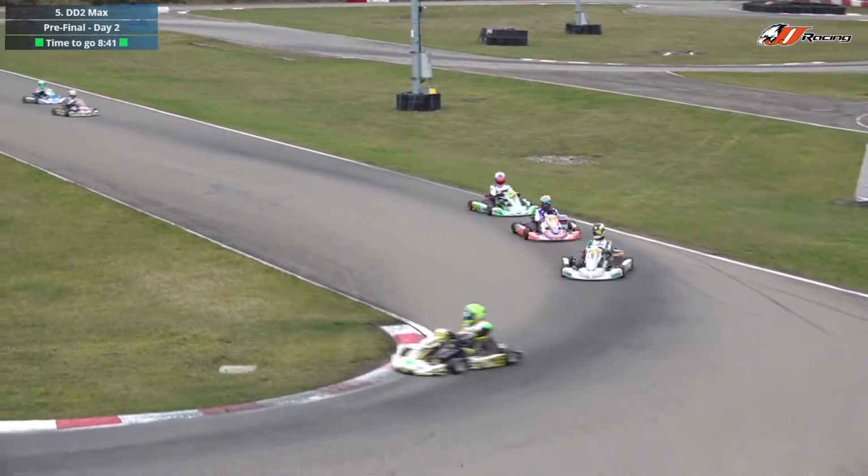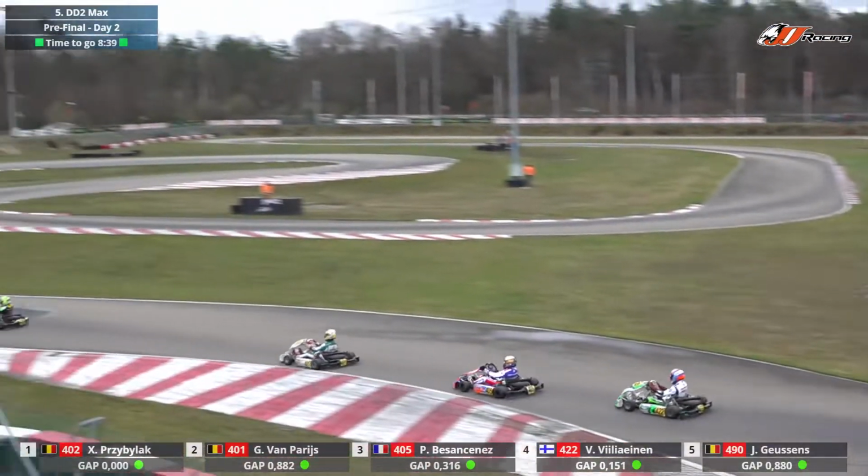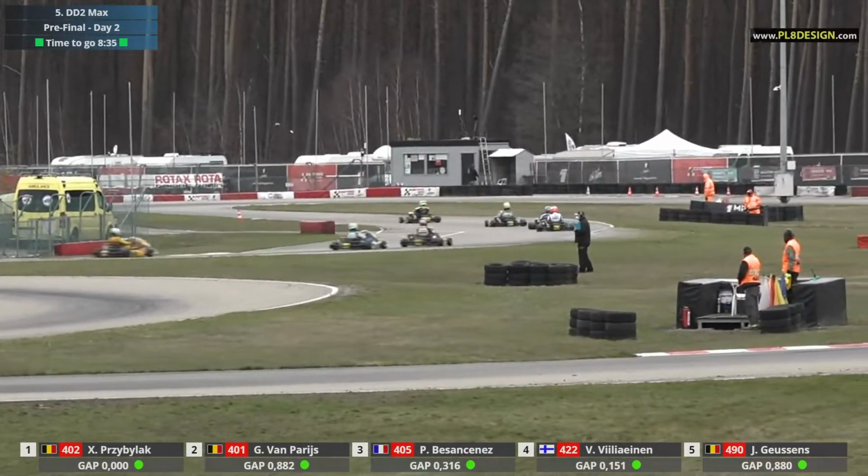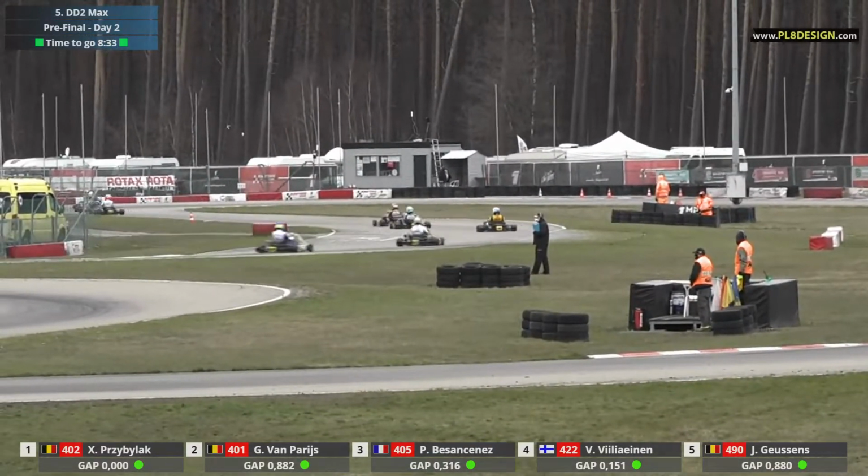And Mick Knowlton is coming along with them. 8 minutes and 40 still to go. That gap is probably going to be less than half a second, because it was 0.882 last time around.